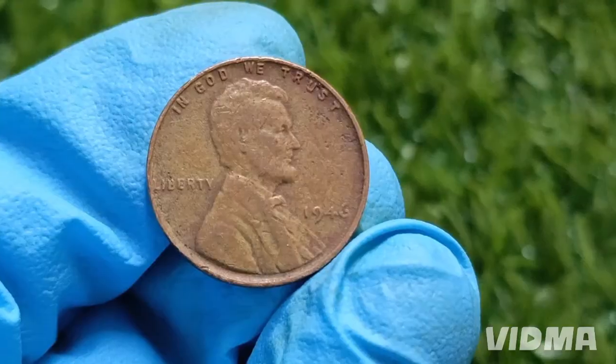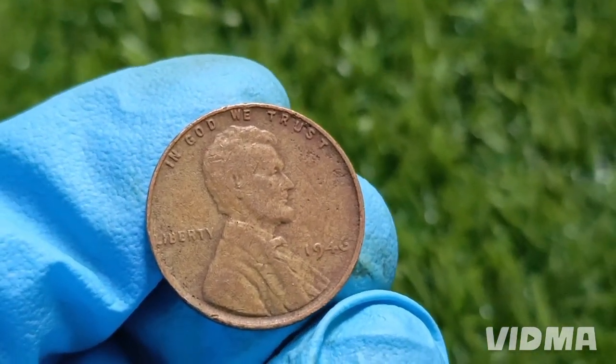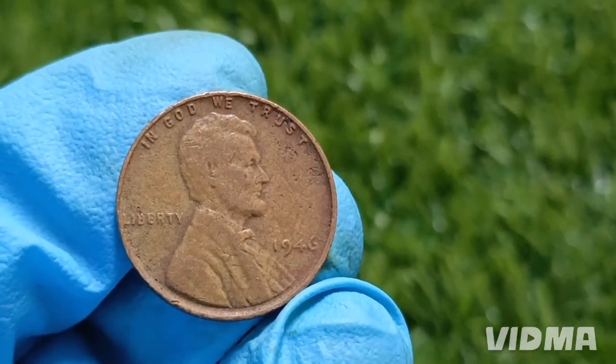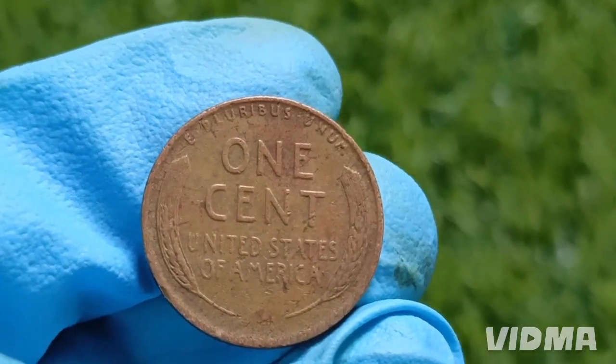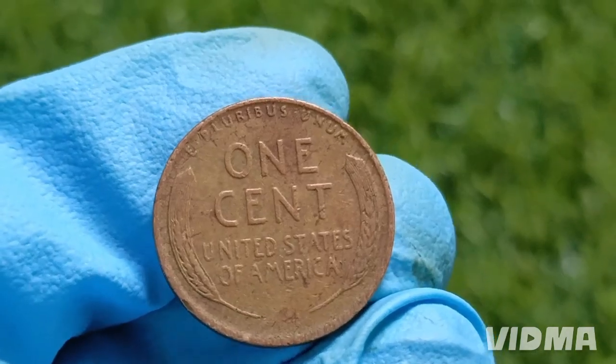The Mint made pennies out of zinc-coated steel for the year 1943, but a few copper planchettes from 1942 accidentally got stuck in the minting machinery and were used to produce a small number of 1943 copper pennies. Most of these coins were struck at the Philadelphia Mint, meaning they bear no mint mark.